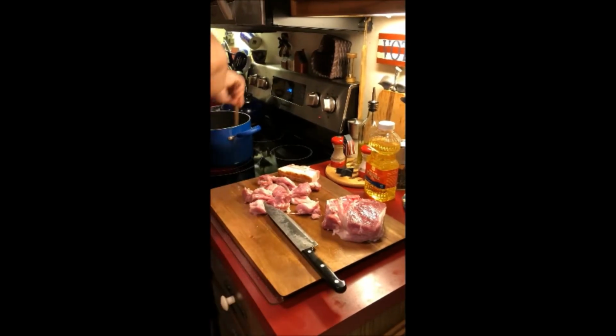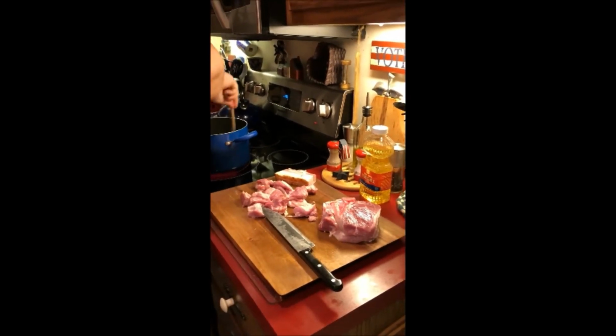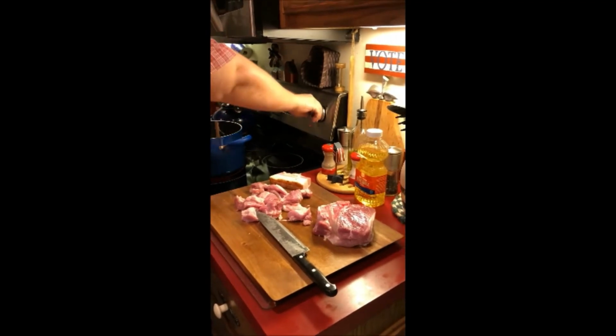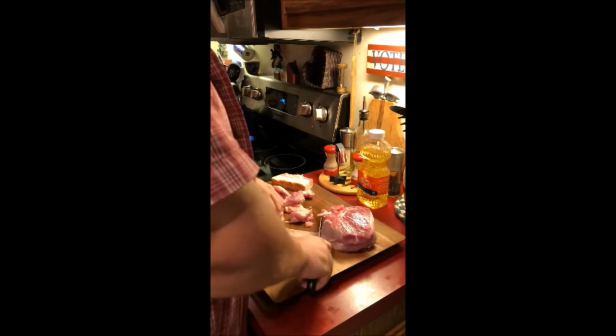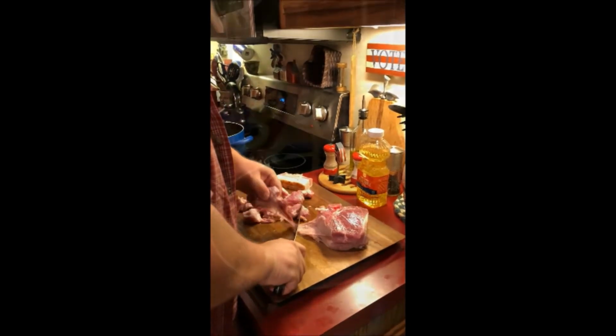All right, I'm going to continue cubing this. I'm going to make sure that I keep an eye on my onions and that they're cooking down and becoming nice and translucent. As I said, about 10 minutes. And I will talk to you again once the onions are done.